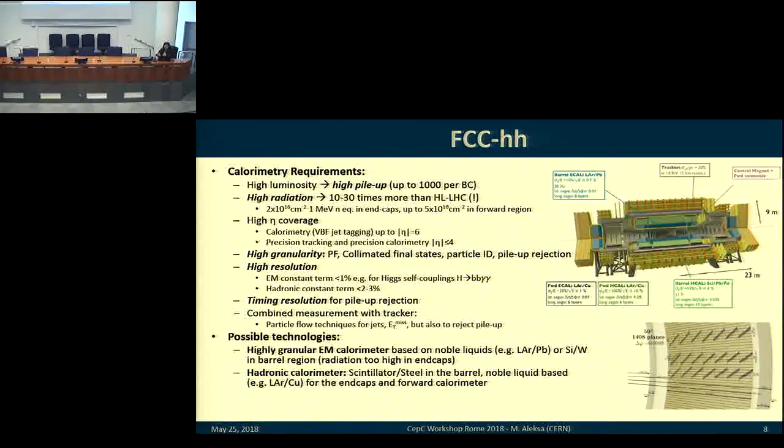Okay, so there are several possible technologies. Either a highly granular EM calorimeter based on noble liquids, so liquid argon with lead, or also silicon-tungsten in the barrel region, but probably in the endcaps forward we need something more. And a hadronic calorimeter is foreseen, like scintillator-steel in the barrel, and noble-liquid-based also for the endcaps. Okay, next slide. Good.